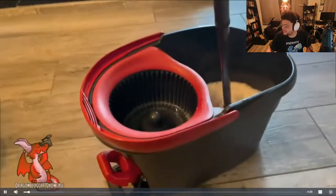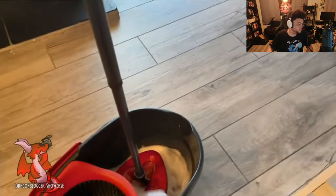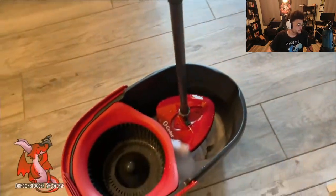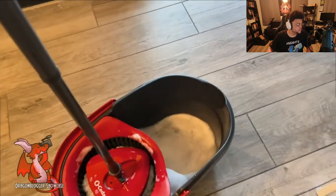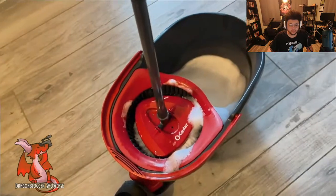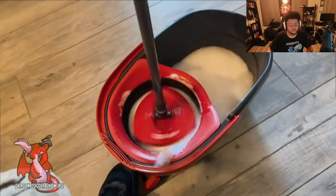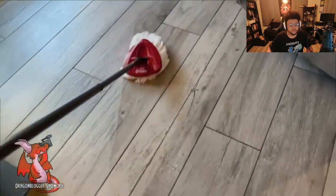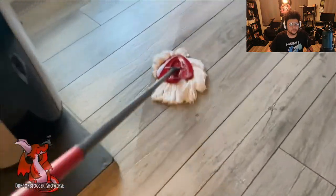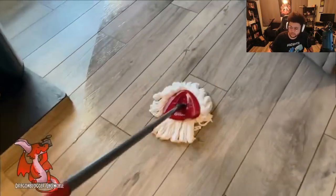I'm here showcasing the O Cedar Easy Wring Microfiber Spin Mop with the Bucket. Now, this is an entire floor cleaning system in one. Not only do you get a mop that comes with three different mop heads, which have a really nice microfiber, but it wrings out really easily by using this little step right here and just spinning the mop in this mesh basket. It'll spin it, get the water off your mop so that it's easy for you to mop the ground. It's a really good system. It's easy to simply rinse the mop off, spin out the excess liquid, so you can start mopping the floor. It works really well on hard floors.